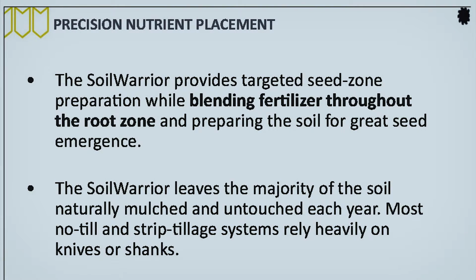So the Soil Warrior does target the seed zone preparation while blending that fertilizer. That's the big thing. With Veritas, the program that they have in combination with the Soil Warrior, you will get that possible solution that we've talked about, the problems with agriculture these days. One of the many solutions is this Soil Warrior program.